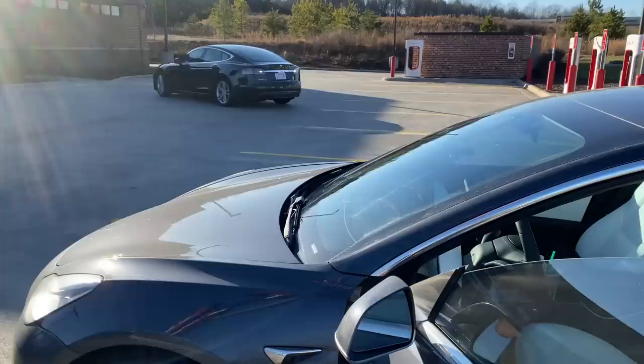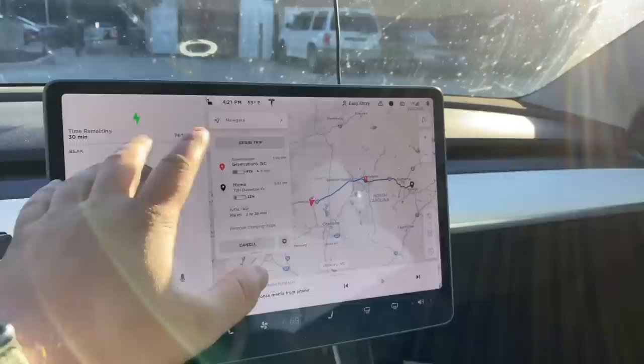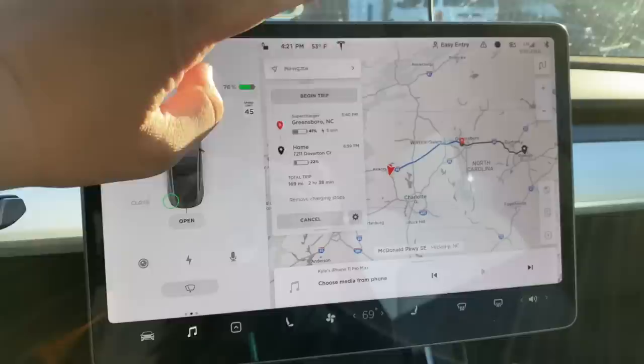Well, I was going to leave, but my friend Zeb showed up, so I guess we'll just hang out in Hickory for a while. Okay, so I ended up staying here way long because I was talking to my friend Zeb, who also runs the local Tesla Owners Club thing. He's just a good friend. It's so funny to run into him. They're going skiing here in North Carolina this weekend.